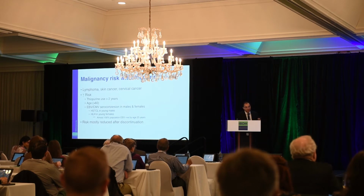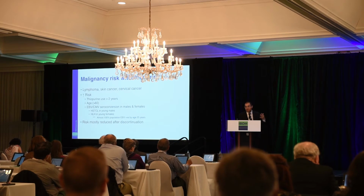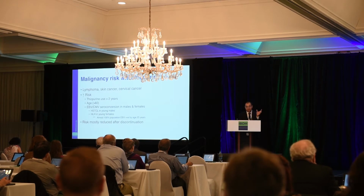And we should also remember and tell our patients that if they use azathioprine or 6-mercaptopurine, the risk seems to be when they're using it longer than 2 years, and if the drug is continued. So if you use it, let's say, for 3 months or 6 months or a year, that risk is not quite the same. So there's that duration factor that adds quite a bit to the risk.